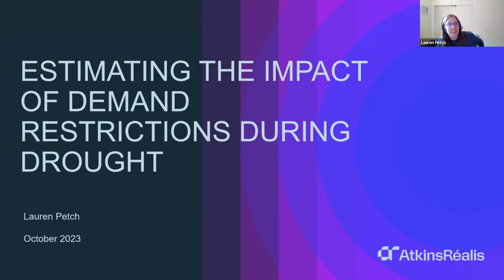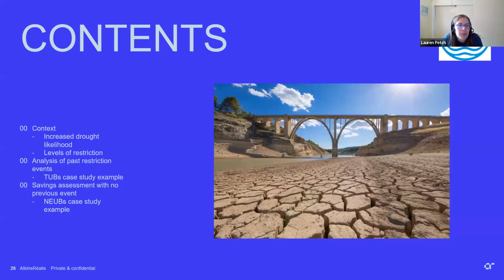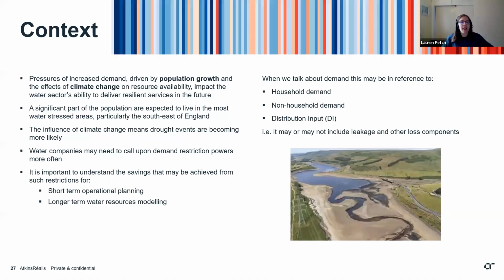Okay, thank you, Lewis. If we go on to the next slide. I'm going to be talking about estimating demand restrictions during a drought. I'll give a bit of the context there and what we're talking about when we say demand restrictions. Then I'm going to go over 2 potential approaches with some case study examples, both case studies of work we've done with Thames Water. So if we can go on to the next slide, thanks.